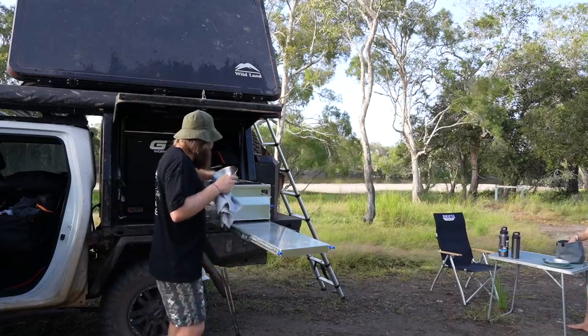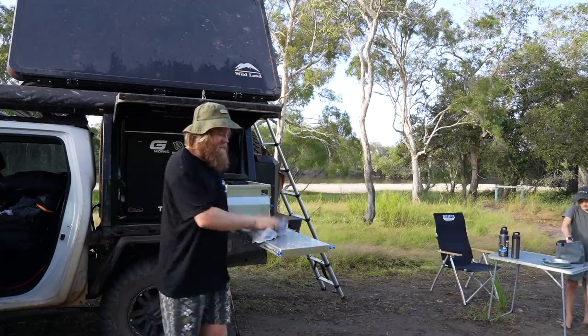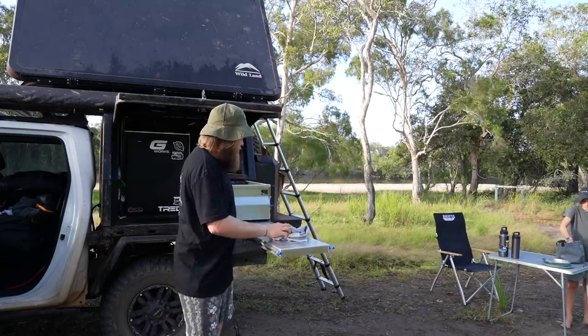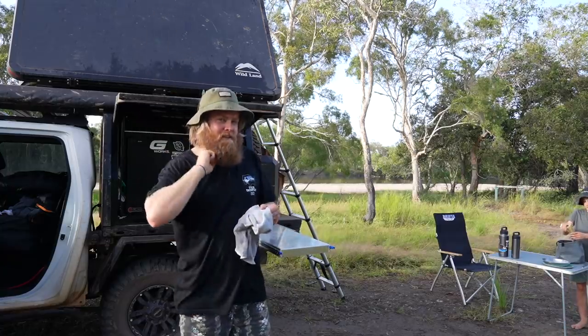That's what we call physics. If you get higher, it gets hotter. Well, yeah, obviously the higher you get, but it's noticeably different each day as you progress further.